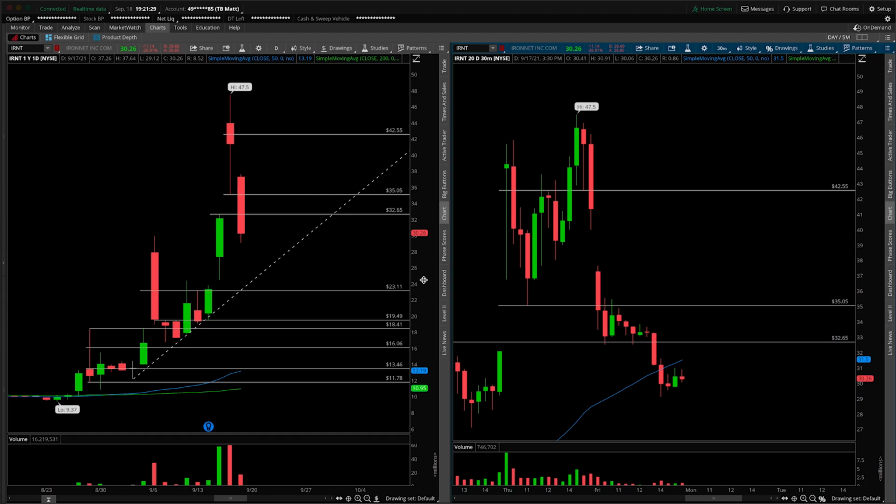I think the majority of data points, again, are pointing to be patient, sit on hands, wait for the support trend line or 23.11. So those are my thoughts on Ironnet.